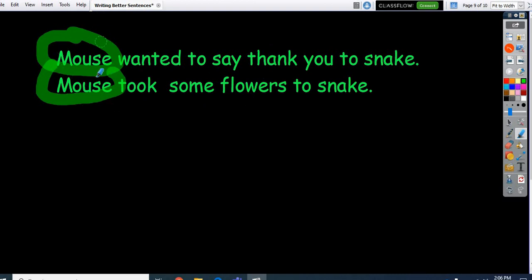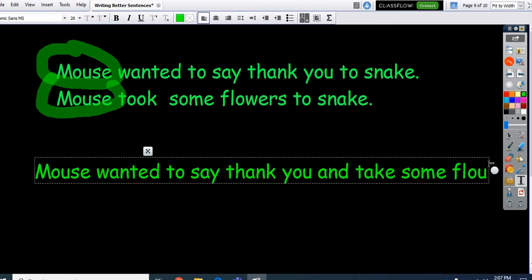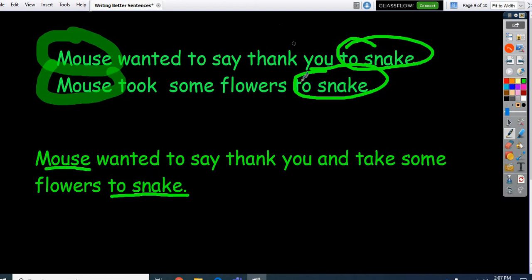But since I'm talking about mouse, I could just put mouse one time and then say both the things that she did. So it would be like this. Mouse wanted to say thank you, and take some, I'm going to have to move that or it's going to go off the thing. There we go. And take some flowers to Snake. Because I noticed that these were also the same, the two snake and two snake. So I just had to write it one time. See? Just one to snake, and one mouse. But I had to say everything else because I didn't repeat it. But yeah, Mouse wanted to say thank you and take some flowers to Snake. Doesn't that sound a little faster and a little easier and a little better?